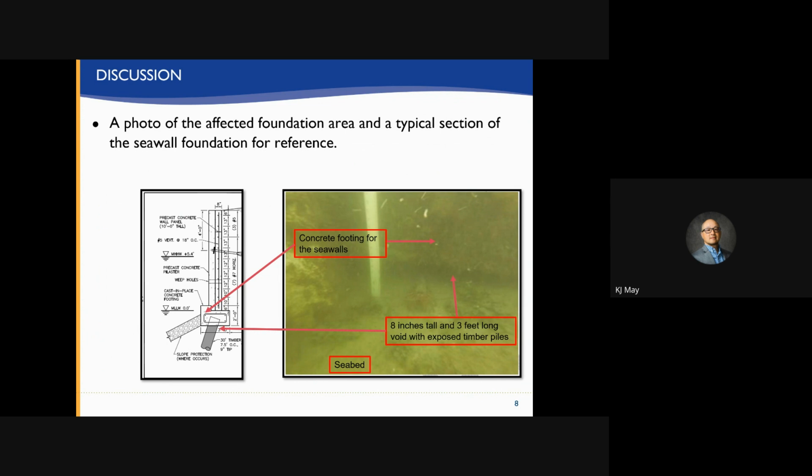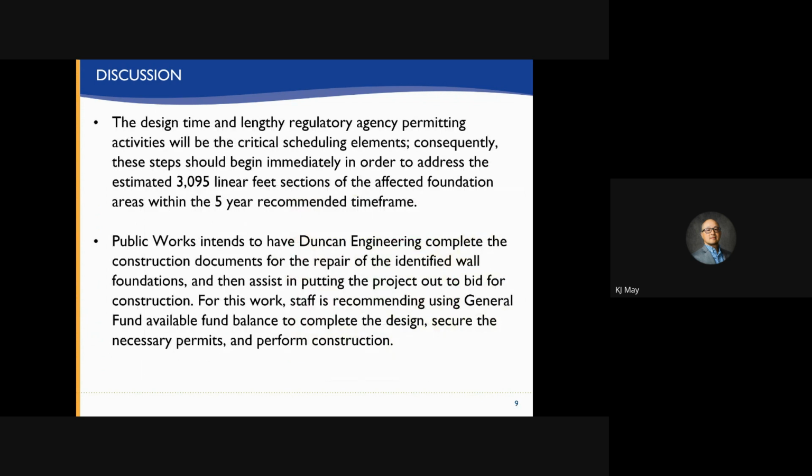The design time and lengthy regulatory agency permitting activities will be the critical scheduling elements. Consequently, these steps should begin immediately in order to address the estimated 3,095 linear feet sections of the affected foundation areas within the 5-year recommended timeframe.